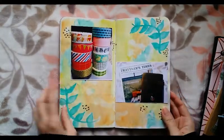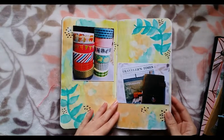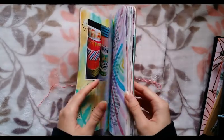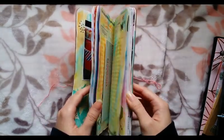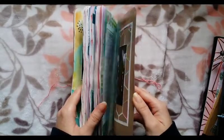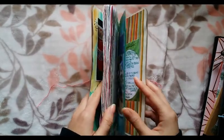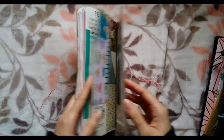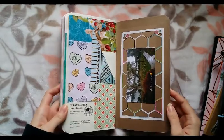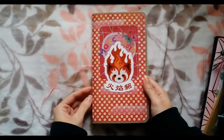And then because of the quality of the paper, it handles watercolor really well. So I did a lot of that. And I added photos like normal, and I made it very colorful. I was still trying to figure out my style and what I liked. And at the back, I just threw a bunch of random scraps together. That is my March journal.